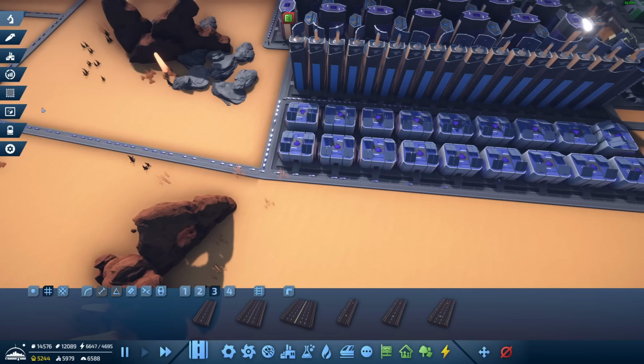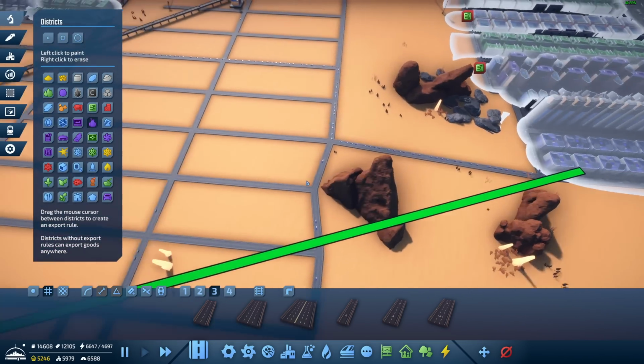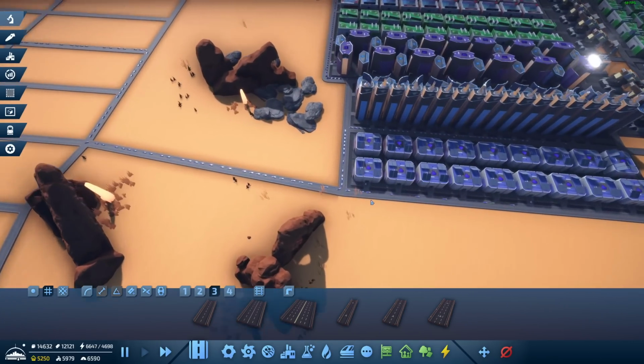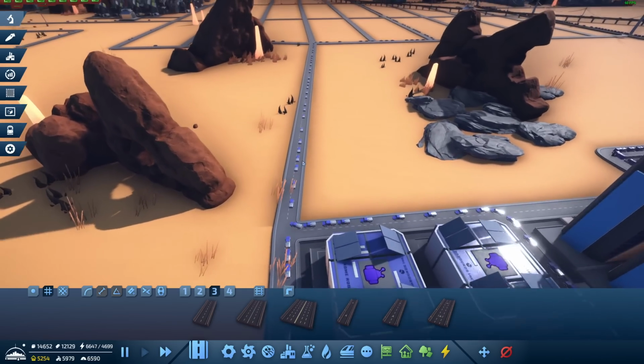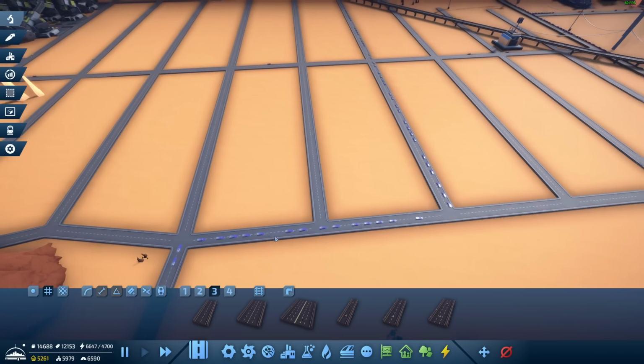My favorite one is the bulldozer, but I also need to make sure that the home robots are being shipped into the home district. Perfect. But there's a lot of traffic. There's a lot of existing intersections that's probably causing them to slow down.